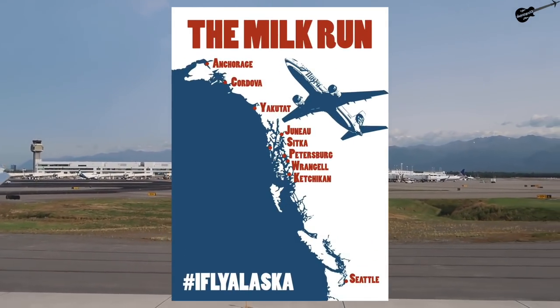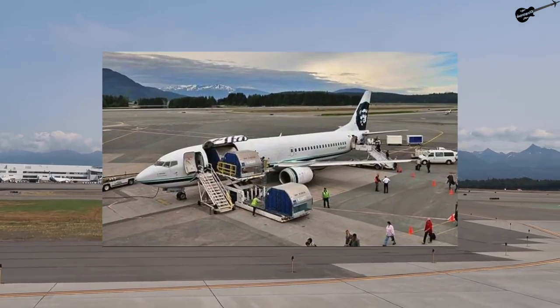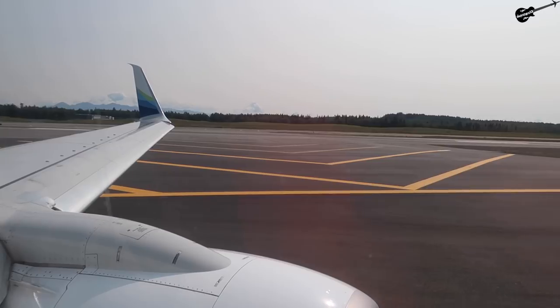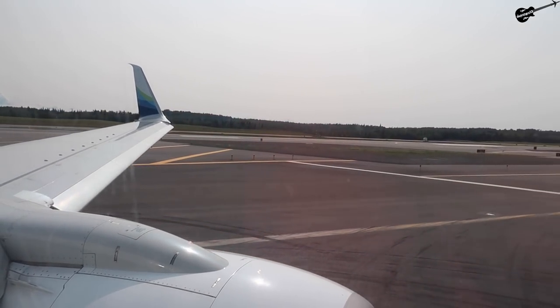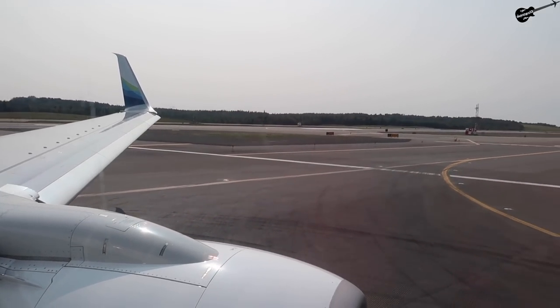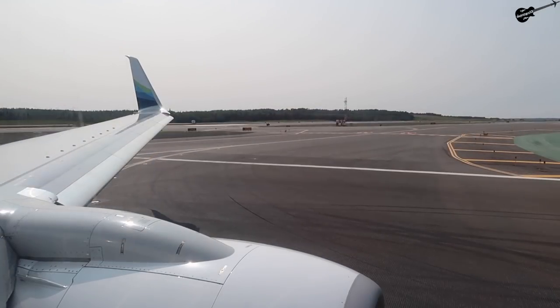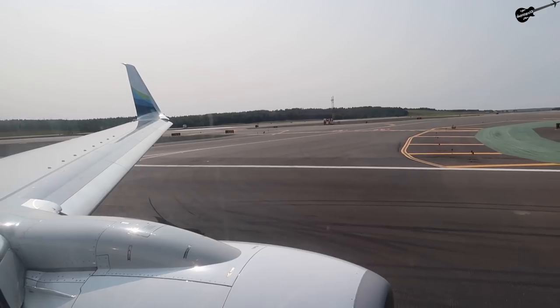Alaska Airlines first used to operate the Milk Run routes with 737-400 combi aircraft, which can hold half cargo and half passengers in their cabins. But recently they switched to the 737-700s and sometimes 800s and the 900 I'm currently on. So that's a little history of the Alaska Milk Run, and now let's take off for Cordova.